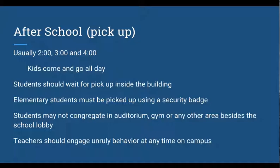Elementary students must be picked up using a security badge. Again, all K through six students cannot leave our campus unless an adult has presented a security badge with their photo on it. So if those parents need to get extra copies, they need to contact Mr. Henry and make that happen. But there are no real exceptions to that. If they don't have a pickup badge, they must go to the front office. They have to present their picture ID to the office manager, and the office manager has to check their pickup list to make sure that they are approved, or they have to call the parent, wait till the parent picks up the phone and approves those people to pick up those students.